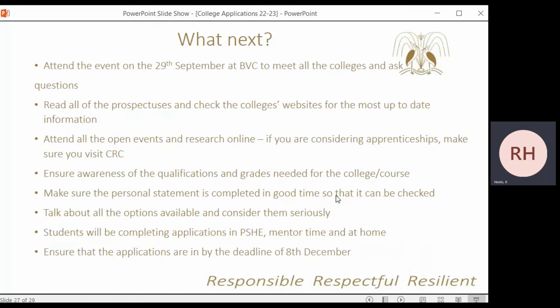We recommend that the students read all the prospectuses. Those students who attended colleges open evenings before the summer holidays will already have some prospectuses. If they need some more, they can go to the Hive, and we've got a range of them in the Hive that the students can pick up. And I would recommend that if they have not got prospectuses, that they head to the Hive this week to pick those up.